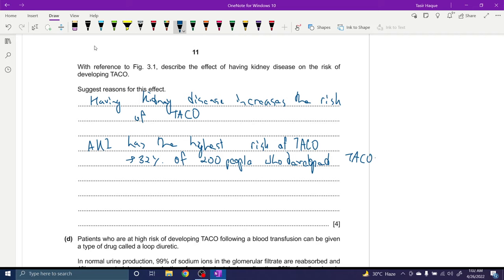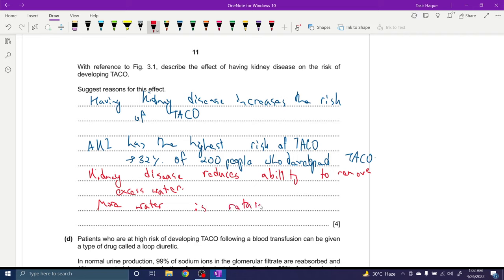Now we can suggest some reasons why this happens. Think about it. If your kidney is injured, you will be less able to get rid of the water, right? So kidney disease reduces ability to remove excess water, right? So what happens? More water is retained and blood volume increases, right?